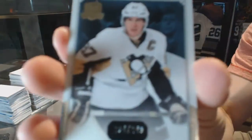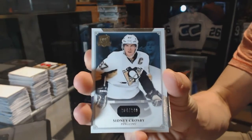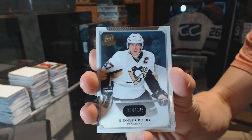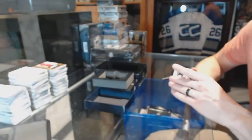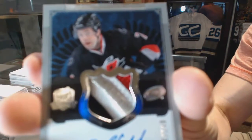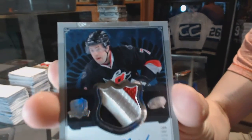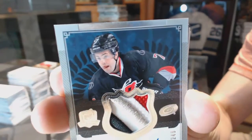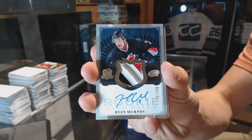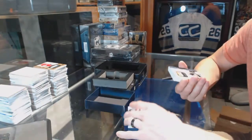Card number to 249 for the Pittsburgh Penguins, Sidney Crosby. It's got to be a good start, right? Sidney Crosby. We've got a four-color rookie patch auto number to 249 for the Carolina Hurricanes, Ryan Murphy. Four-color rookie patch auto 249 for the Hurricanes, Ryan Murphy.